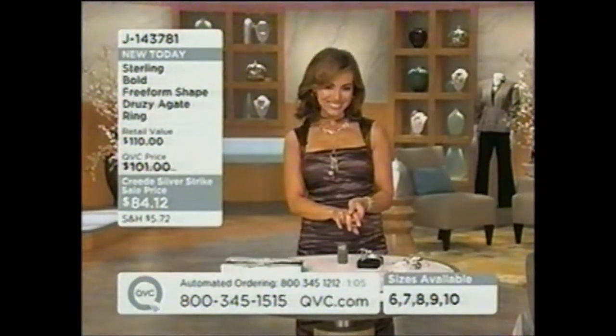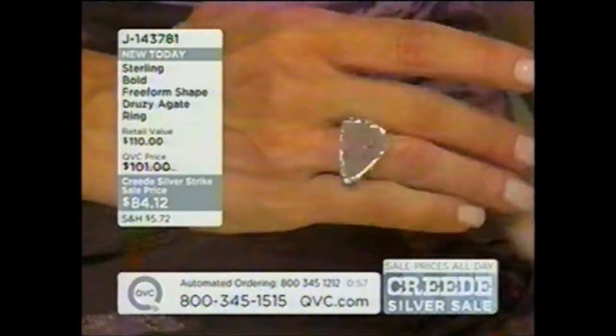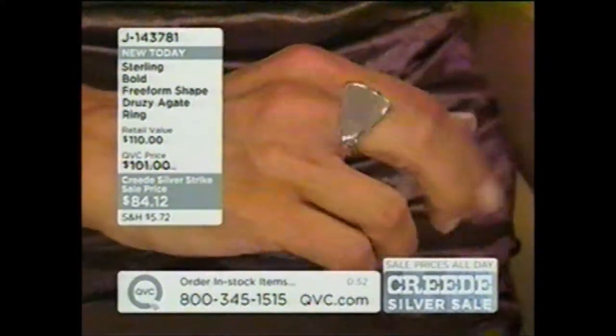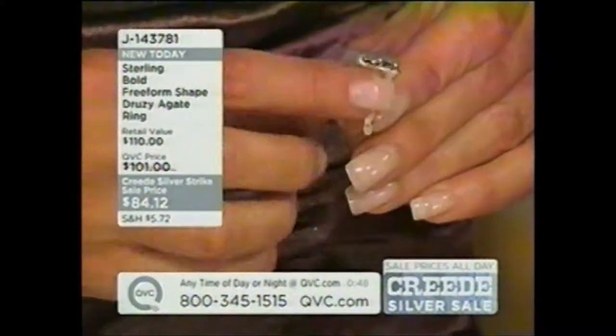Isn't that cool? Yeah, I mean, it has, of course, my birthstone, amethyst. Wonderful. And I've had other pieces of druzy, and it's such a different, everybody always goes, what is that? Right, right. It's so different. I love that, and I think when you get this home, you'll love the way it's set, too.